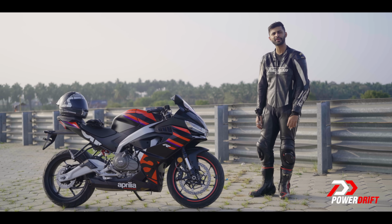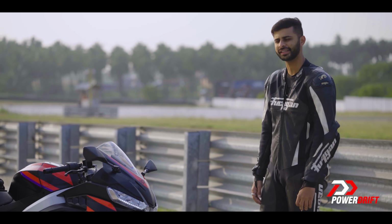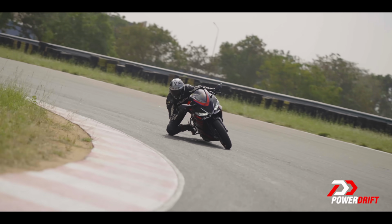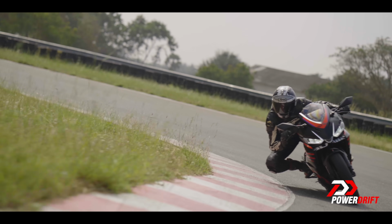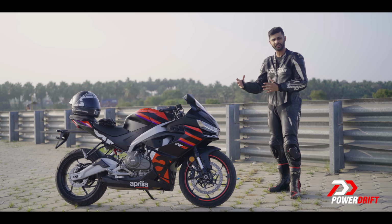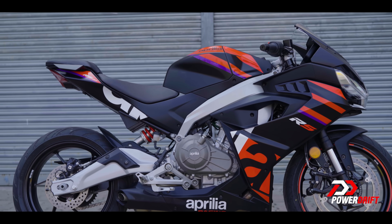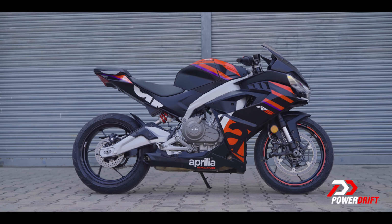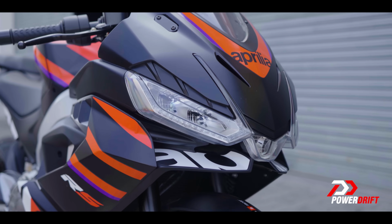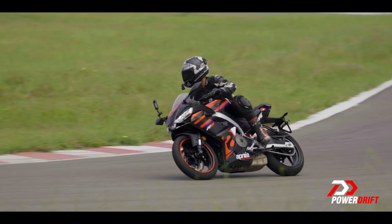What a sweet handling motorcycle the RS457 is. It's absolute magic, and I wouldn't expect anything less from an Aprilia with an RS badge. Now, the chassis. Let's talk about the chassis first. It feels like it's your best friend. It's constantly communicating with you, responds to every input of yours in a very precise manner.